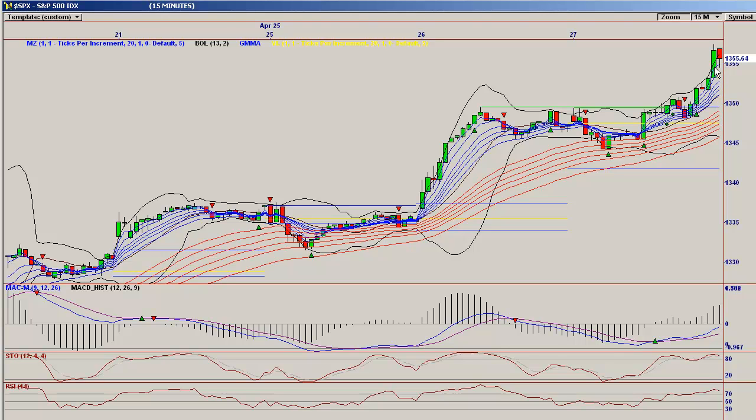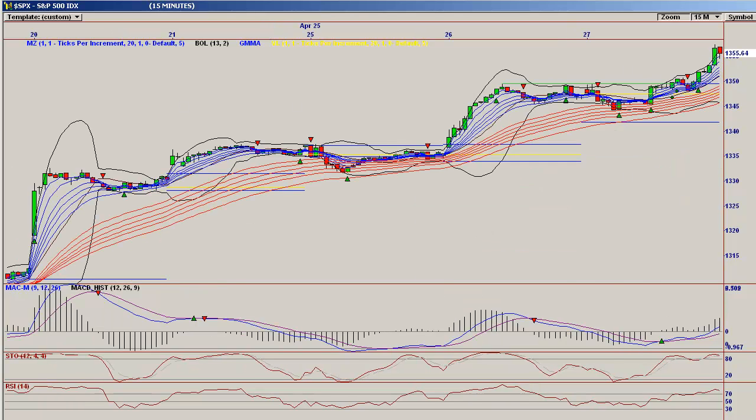On the 15, I guess you could say we have a little bit of something here that might need to heal. This red bar might have already healed it. Notice the shortest term moving average has not clicked down, so we do not have a warning sign on the 15-minute. Just a little sideways to straighten itself out.